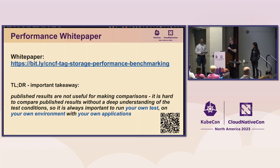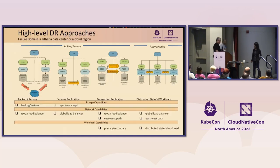So I'll pause over there and hand over to Raffaele, who's going to dazzle you with cloud-native disaster recovery. Thank you, Alex. Okay, disaster recovery, my favorite topic.